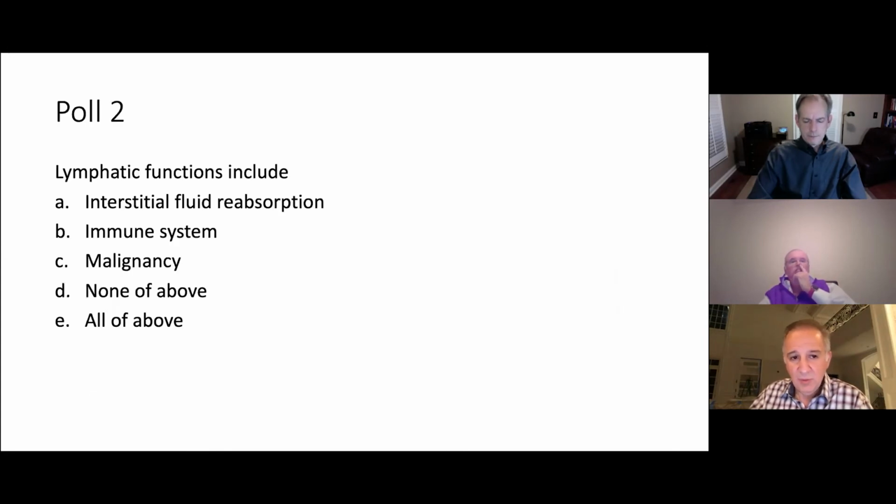And when it comes to the second question, we talk about lymphatic function includes interstitial fluid reabsorption, immune system, malignancy, none of the above, or all of the above.